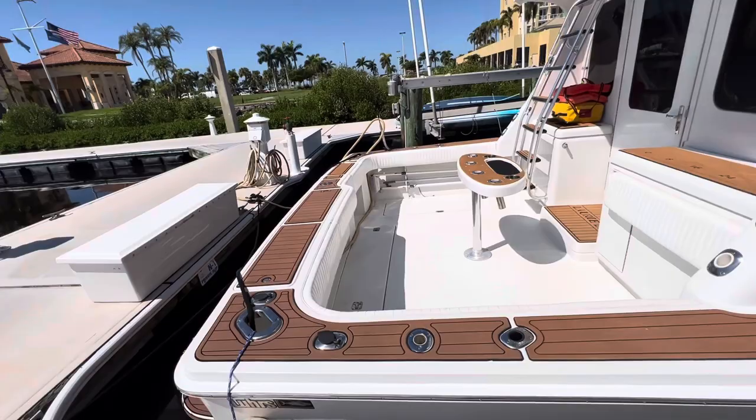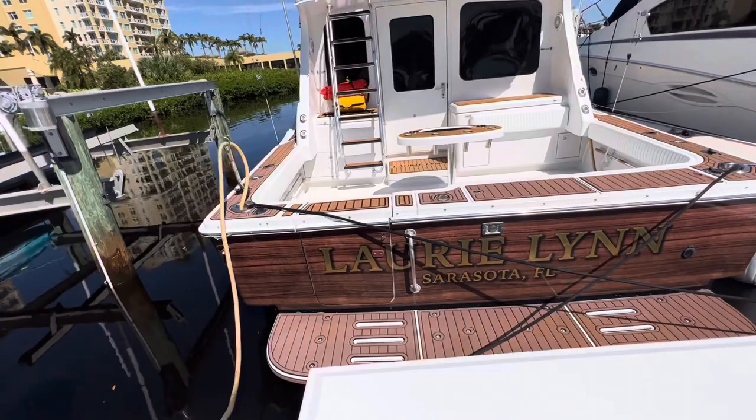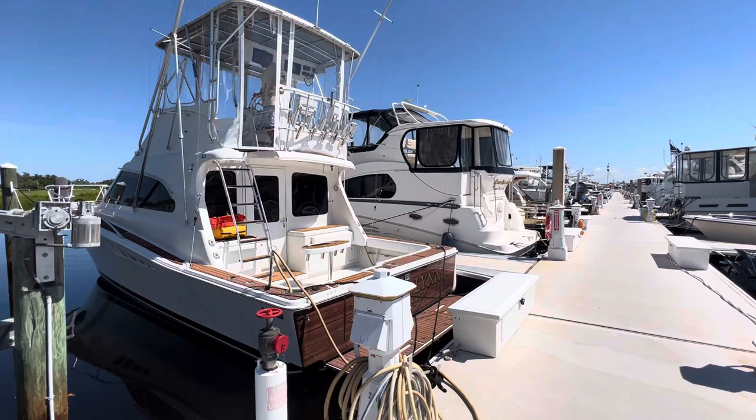Yes, sir. This back here is a sticker that can peel off with the name on it. So you can redo the name if you want. Has plenty of storage. Want me to start the engines? Yeah, please. Put the engines on the video for you.